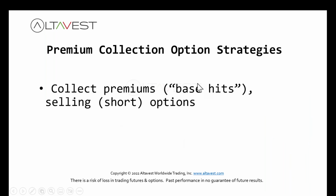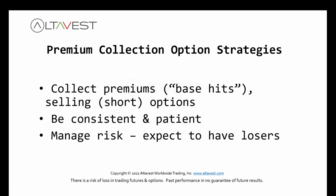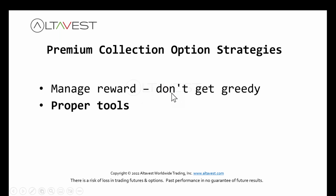So we're gonna look at premium collection strategies. We call this lots of base hits by going short and selling options and collecting the premium that other people pay us. We need to be consistent and patient. We need to manage that risk, expecting to have losers along the way. And of course, manage reward. You don't want to get too greedy either. That's just as much a problem.